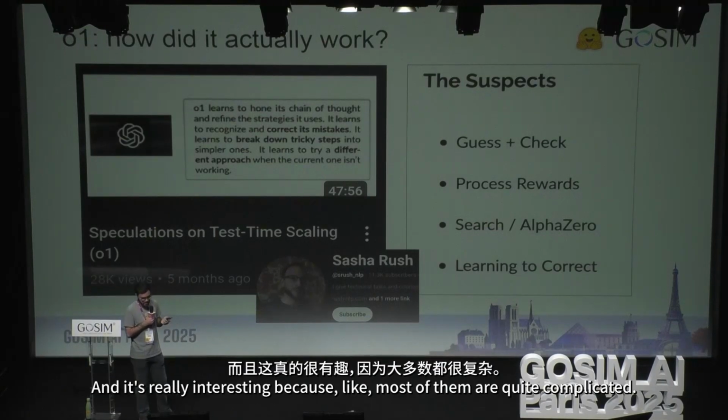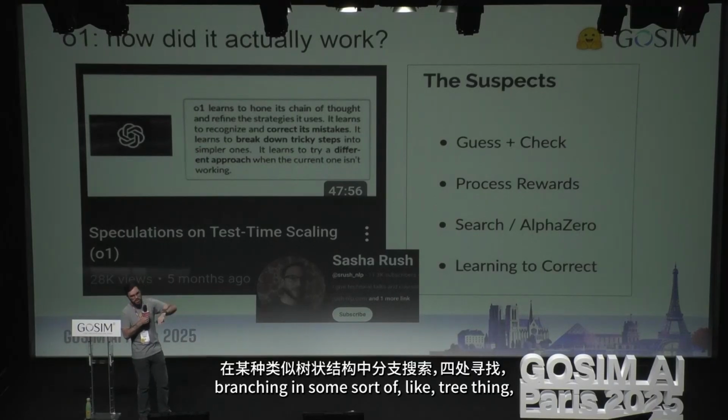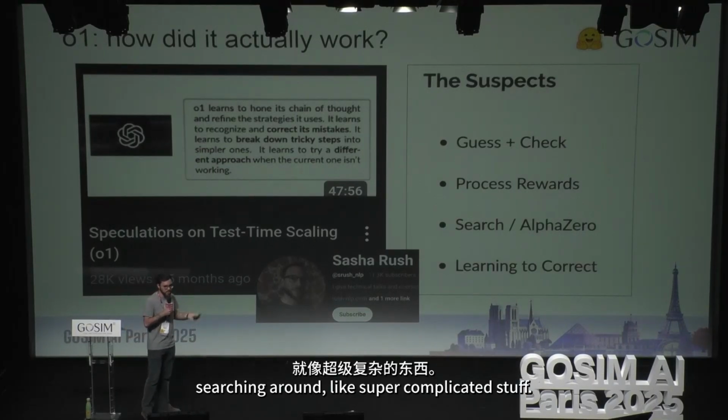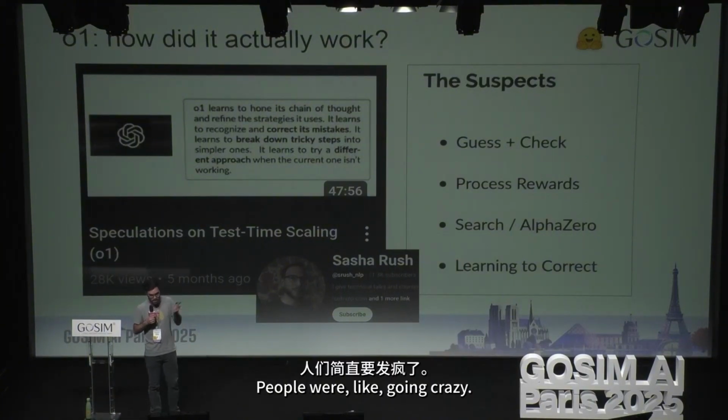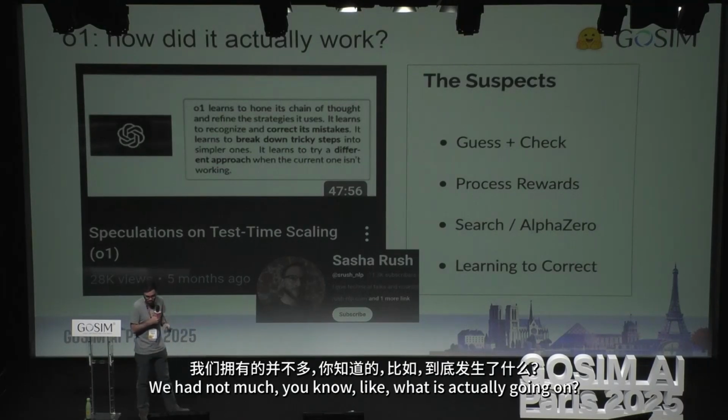And it's really interesting because most of them are quite complicated. These would be things where you would have the model generating one step of the answer at a time, branching in some sort of tree, searching around, super complicated stuff. Very interesting. People were going crazy. Okay, how did they actually do this? Trying to replicate it, we had not much. What is actually going on? And this was for a while.